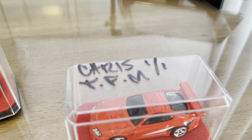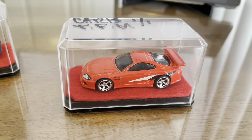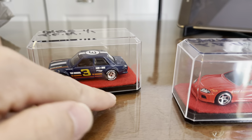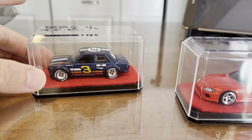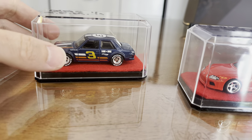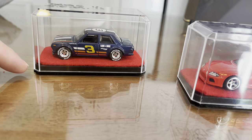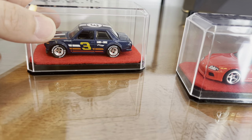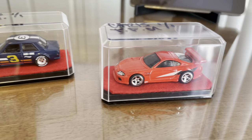And of course, the Supra, I also labeled 1 of 1. Very, very cool. I hope whoever gets these really enjoys it. Cut out the little felt for the bottom so they don't roll as well as they would on the plastic. And I painted the bottoms of the base. That's normally clear. So I painted it underneath black, which gives it a little grip, and it just looks nice. I like having the base black.